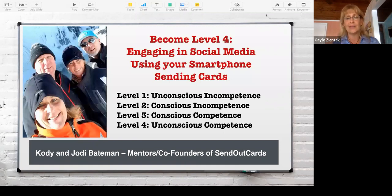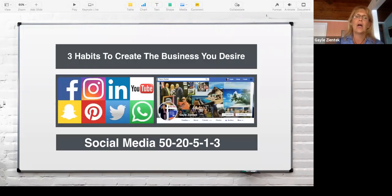Conscious competence is you think about it and you do it. And then unconscious competence, it's your habit. It's something you do every day. I have countless stories of how my activities of sending cards every single day have brought business to us. So that's a picture of Cody and Jody Bateman. They're our mentors. They're the co-founders of Send Out Cards and really fantastic friends of ours today after 12 years.